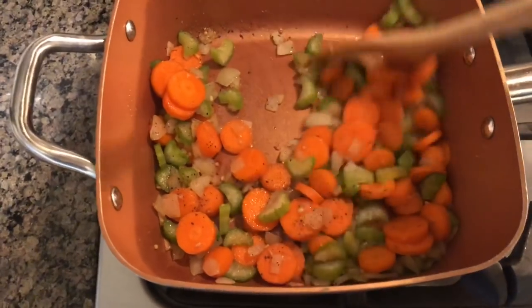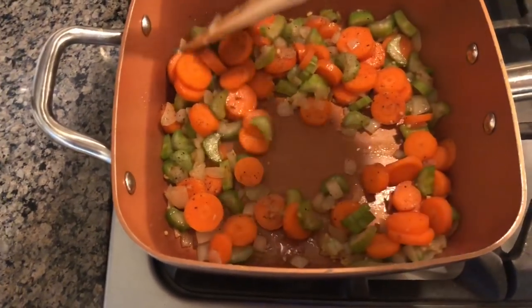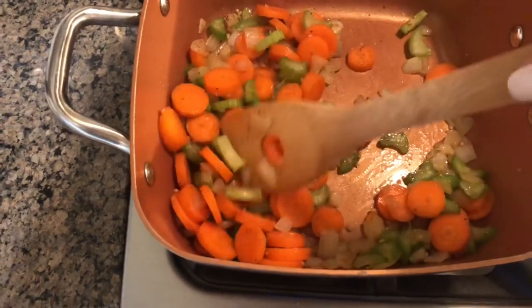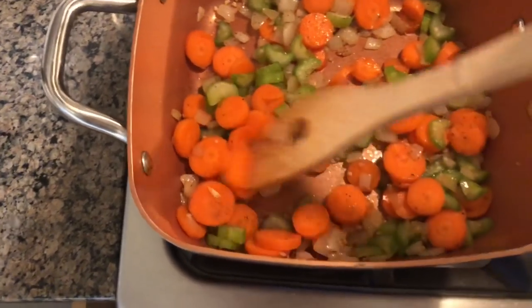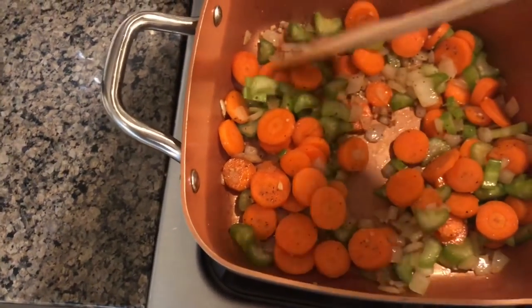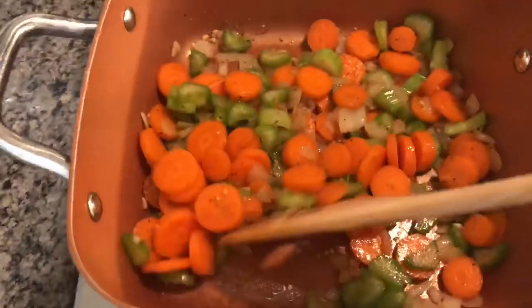All right, so I got our carrots, celery, onions, and some garlic sauteing right now. So this is the key. Before putting it in the pot, gotta get these vegetables sauteed. So that's what I'm doing right now.